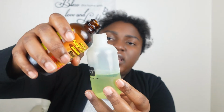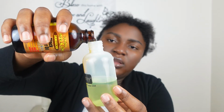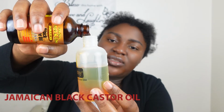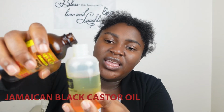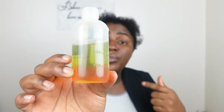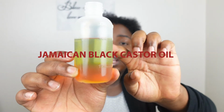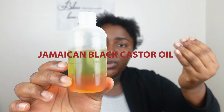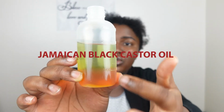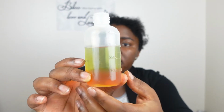So guys, next is my castor oil. Oh my guys, you can see the difference already. The castor oil is so heavy. That's why you always hear most people tell you castor oil is really not the best when it comes to sealing in moisture compared to the avocado oil. You see, the avocado is really lightweight, but the castor is so heavy. You can see that already. It's so distinct when I've not mixed them yet.